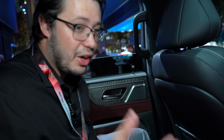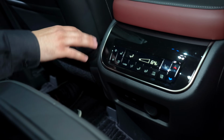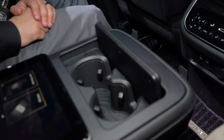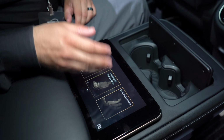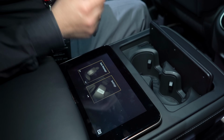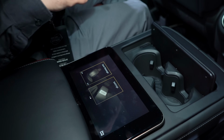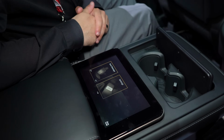Back here, you've got equally as comfortable seats as you do up front because, like I said, luxury for all of the passengers. Heated and ventilated seats, one zone climate, dual USB-C ports, cup holders right here, and a screen right here that does your seat adjustment, your heated and ventilated settings, climate, and massaging seats in the rear. That I forgot to mention, it's also massaging seats in the front. So 4 passengers in this car can have their butts massaged all at the same time.